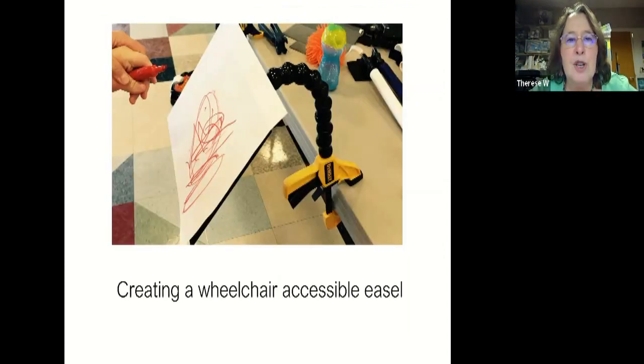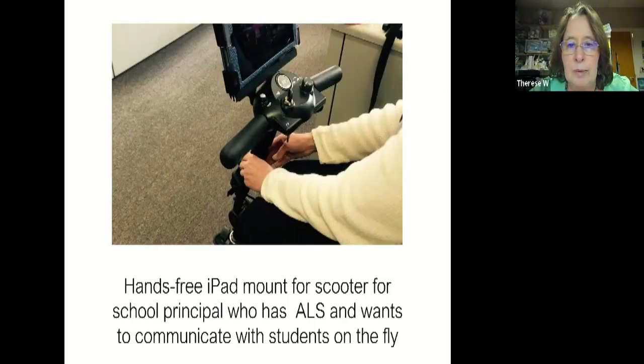This was for a student with autism that would not sit in a desk. And then when I did this whole cantilever with the lock line and a quick grip clamp, he then would sit down next to the easel and he would interact, he would draw, he would interact with the iPad. So this was a simple solution.